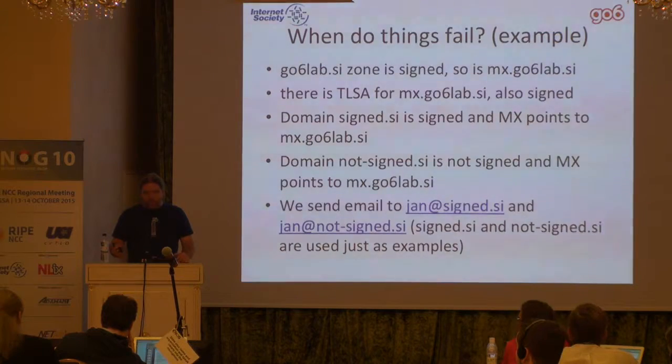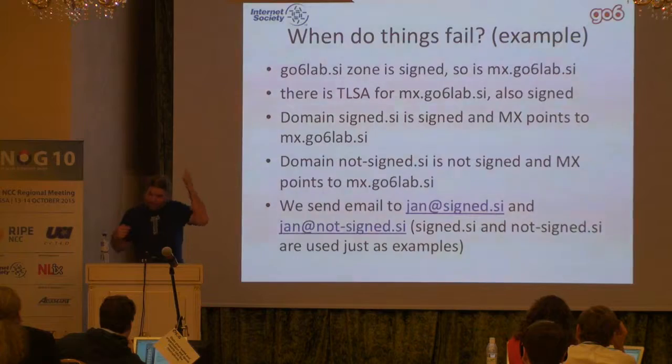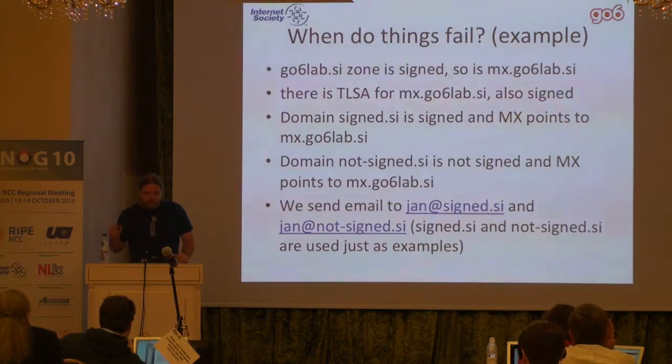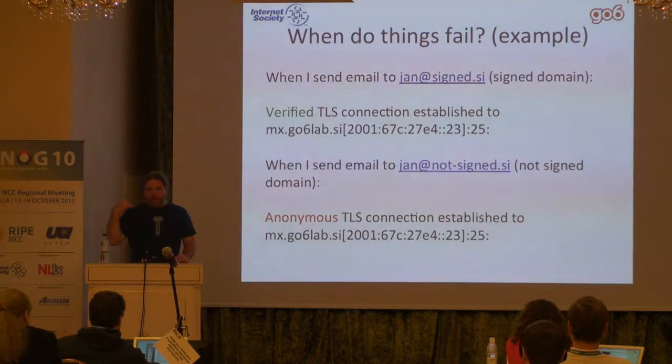Let's test. The Go6lab zone is signed. So it's mx.go6lab, and for the purpose of better understanding, I use the zones sign.si and notsign.si. If the domain sign.si is signed and MX points to mx.go6lab.si, then things work. But if the domain is notsign.si and MX points to mx.go6lab.si, and you send the email to jan@notsign.si, what happens? Should it verify the destination or not? It doesn't verify, despite the fact that the destination's A record and quad A record are DNSSEC signed, and there is a TLSA record.